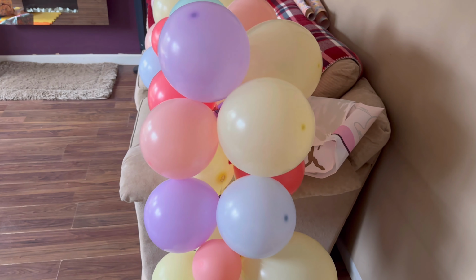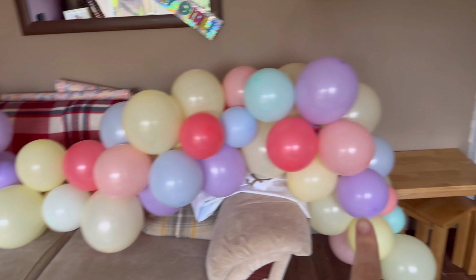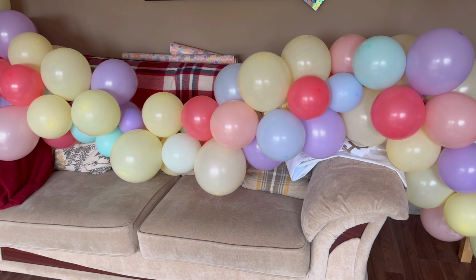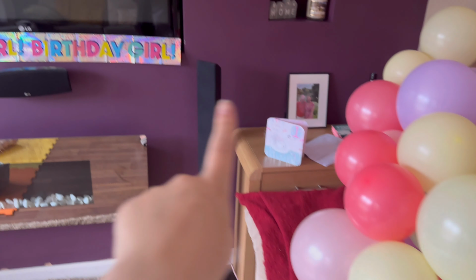Before Maggie comes in here, I'm going to quickly show you guys what we've got going on. So this is a big balloon arch that I made last night. It is mainly for her party tomorrow, but I wanted it up so she could see it. Then here's me looking a mess. But we have the birthday girl banner, and we have another one there. That's the card she's already opened.